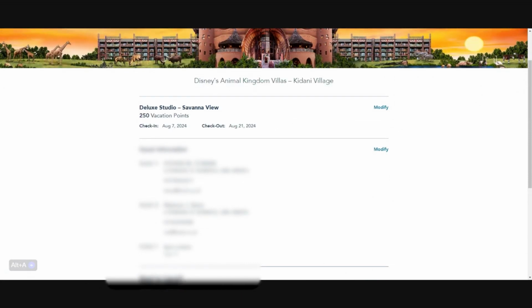And what does it cost me? What did it actually cost me? It cost me 250 points for a Savannah view in Disney Animal Kingdom Villas in Kidani Village. So let's go ahead and compare that with a cash booking for the exact date, and probably not the same room, because when you pay cash, you don't always get the DVC rooms. But let's have a look at what it would cost if I was to stay at Animal Kingdom on those exact dates for 2 weeks.